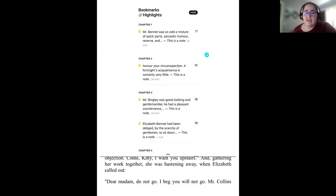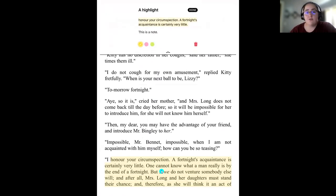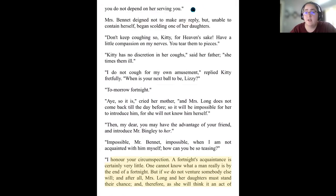So let's say I want to go back to chapter 2, page 14, reference this note. I'm going to tap on it. Libby takes me all the way back there. And I just have to tap on the highlight itself for the note to drop down. So here is that note that I made. So that's how you can find it if you still have that book borrowed from the library. So Pride and Prejudice was on my shelf. I currently am in my lending period.